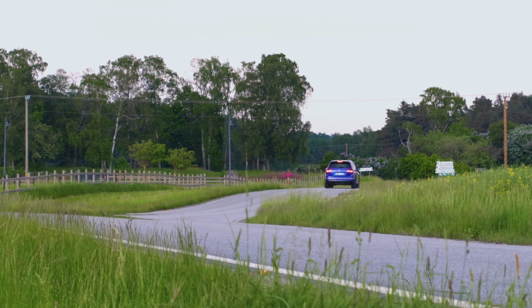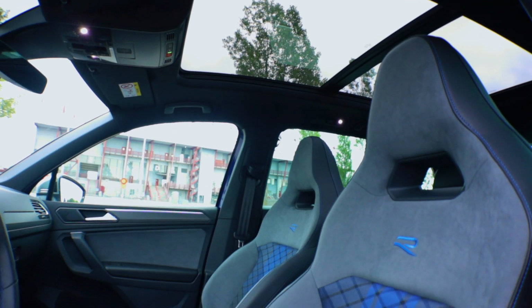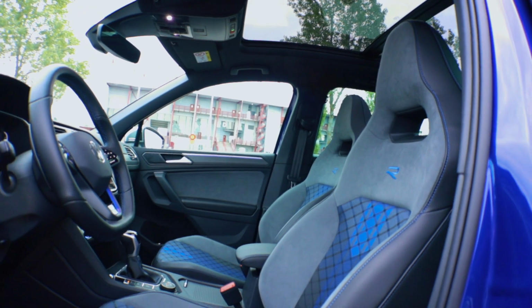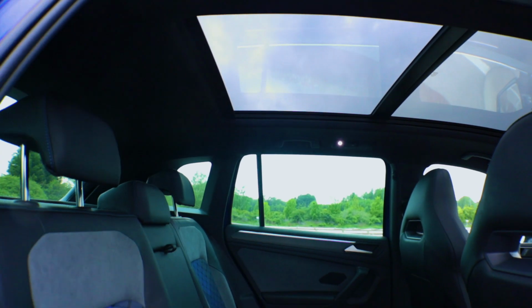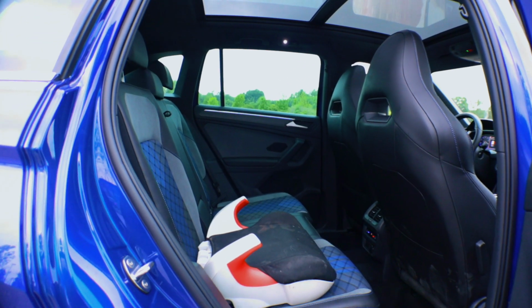But having said that, this car is quite an interesting proposition from VW. It's quite a spacious and practical car, and despite being an R product, you don't really lose too much of the comfort a standard Tiguan has to offer. And at the end of the day, it's quite fun to drive around these twisty roads over here.